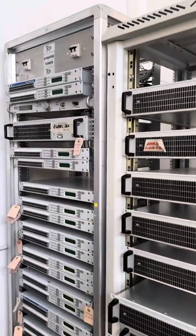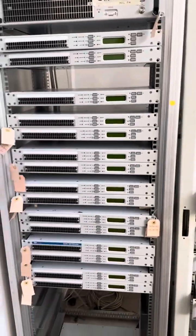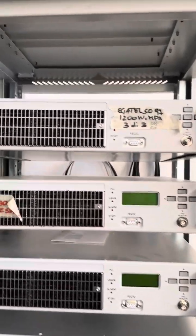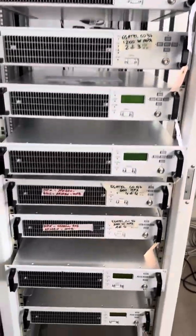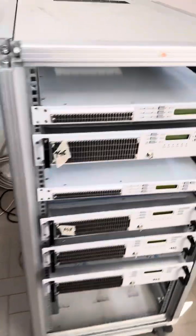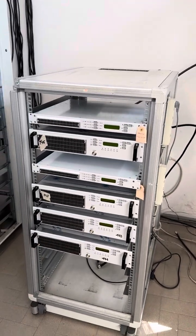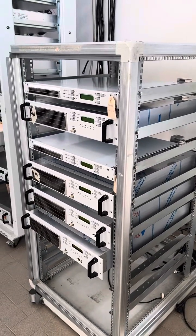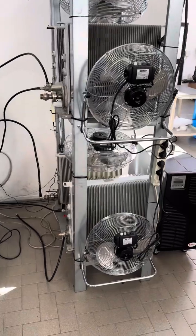Then we've got some units in stock. These are our exciters, which are 30 watts or 50 watts. Here we've got some transmitters, 1200 watts, 500, 600, 300, 1000. And this is where we do the burn-in test. So all these transmitters have passed the burn-in test and are just waiting to be packed and shipped to our clients. As you can see, that's where we test them.